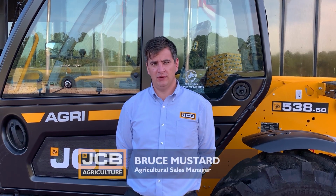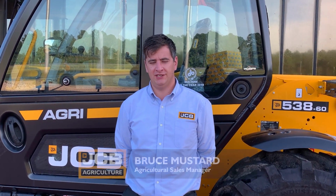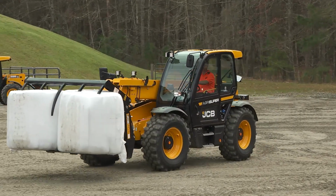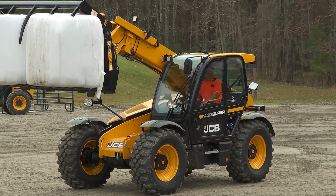Hi, my name is Bruce Mustard. I'm the Agricultural Sales Manager for North America, based here in Savannah, Georgia. And I'm standing in front of my favourite machine, the new Series 3 Load-All. It's my favourite because of the brand new cab, specifically designed for agriculture. It really takes the machine to the next level.